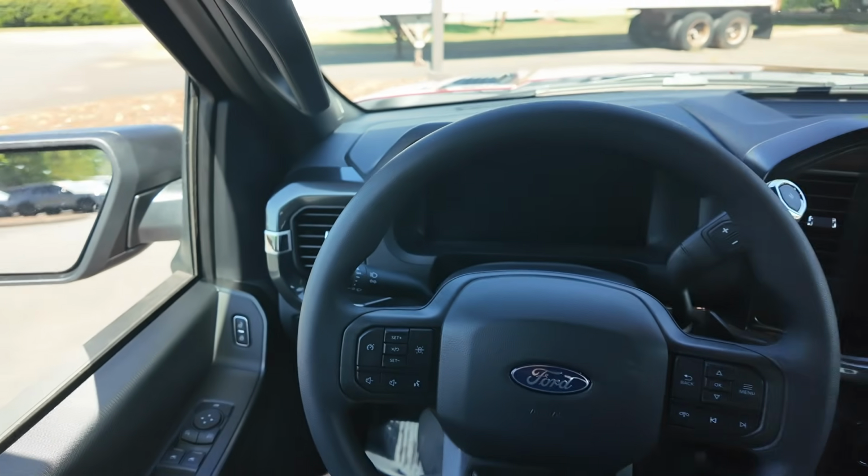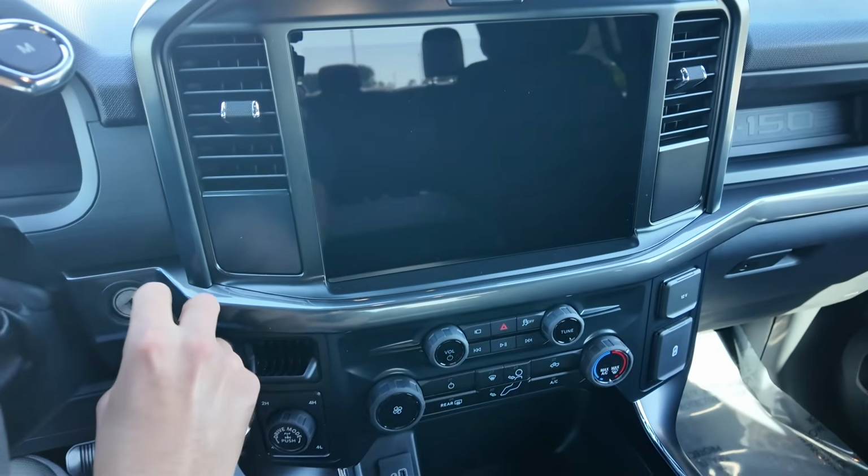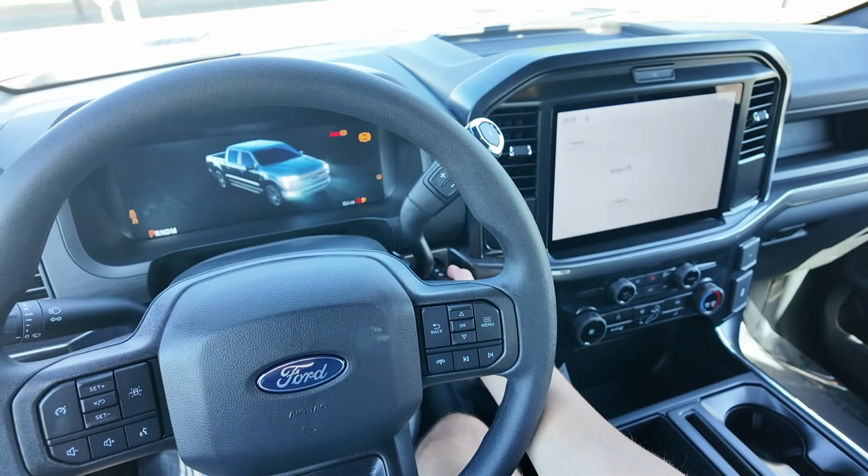And then now inside the 2026 Ford F-150 Lobo, we can go ahead and flip the key out, find that ignition, and then fire it up.